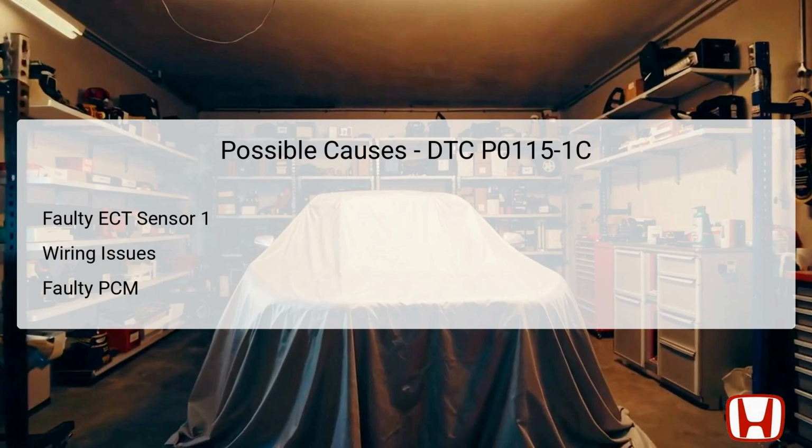Lastly, a failure in the Powertrain Control Module, PCM, itself could also lead to false readings and cause the code to be triggered. Each of these components must be systematically inspected and tested to determine where the exact fault lies.